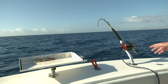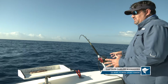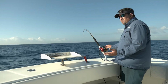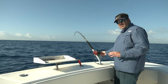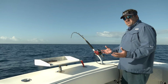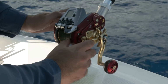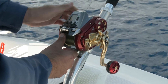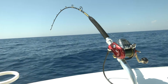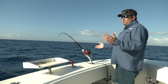When we're out here deep dropping, it doesn't matter what we're catching. In this particular scenario, we're going after rosies, and we're using light line. You want to make sure you constantly keep an eye on the drag. We're using braided line. It doesn't have any stretch, so you pretty much have to be that stretch factor. So I'm keeping a kind of light drag because with the boat rocking, there is a little bit of a bump out here, 2 foot, so you have to compensate for that.